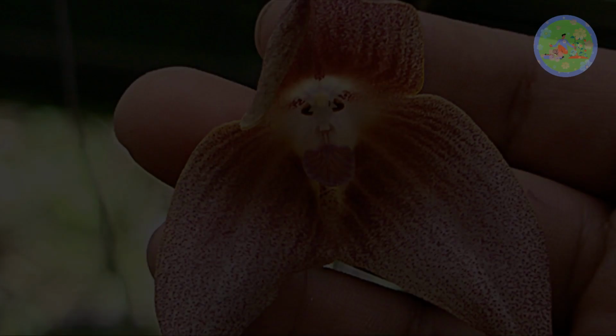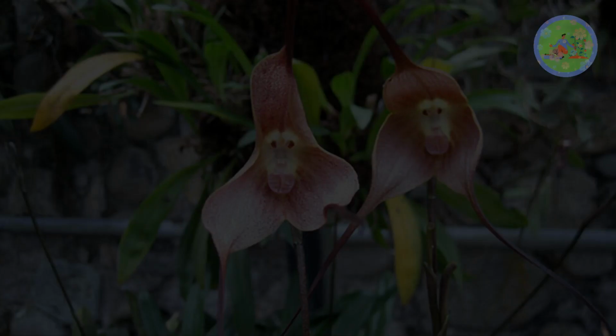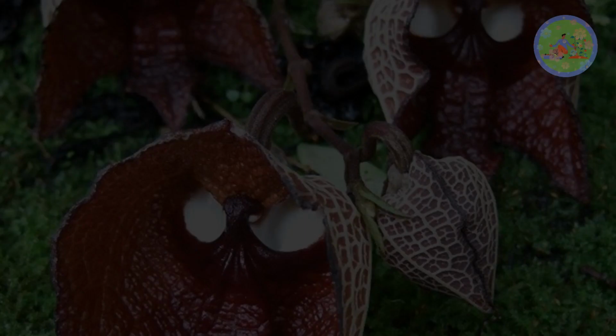Today, I am sharing with you about 10 very rare and unique flowers that look like human or animal faces and body parts. Nature is full of surprises, and you will be astonished to learn that there are many wonderful flowers in the world which can amaze you with their shapes and patterns.